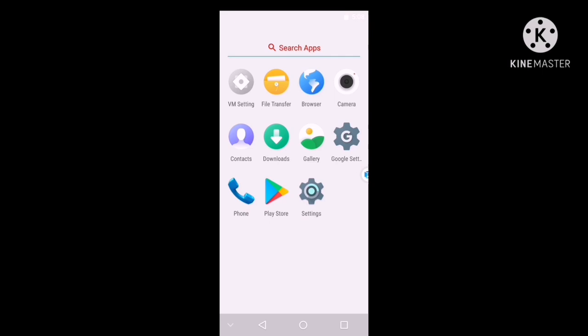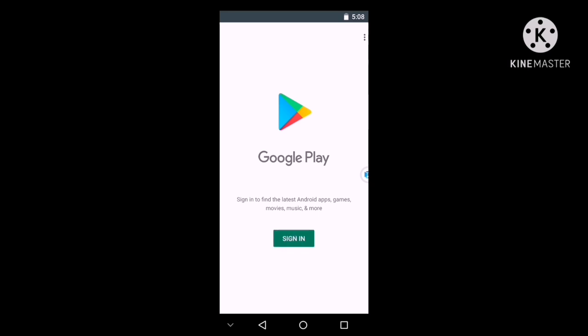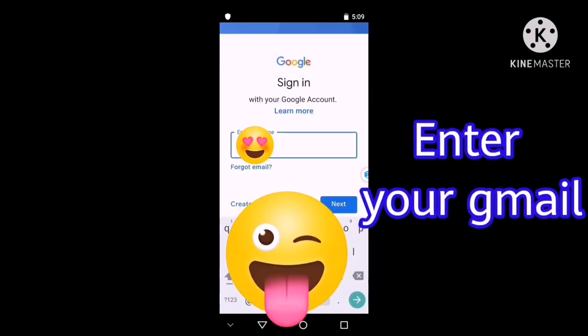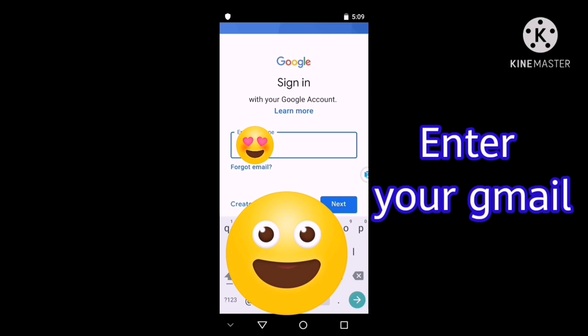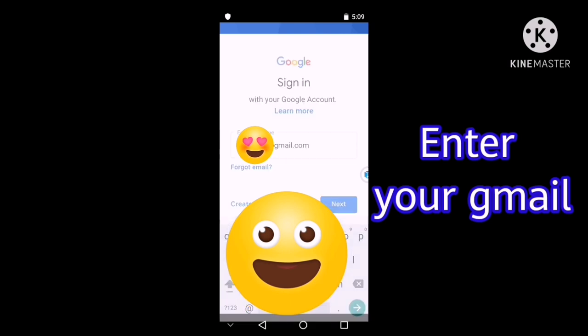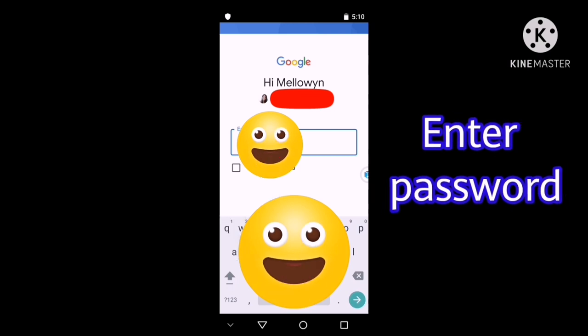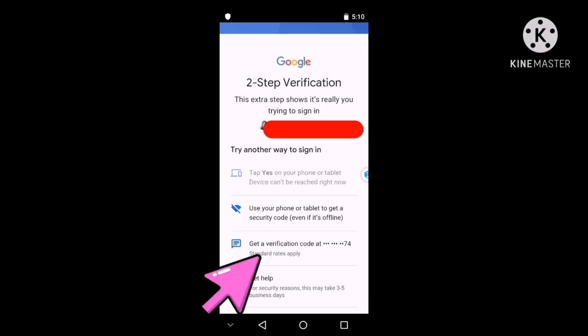And so may Google Play na tayo. Let's try. Sign into Google Play. Verification code.